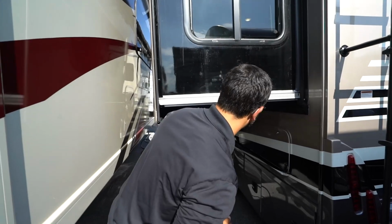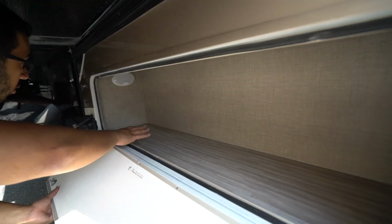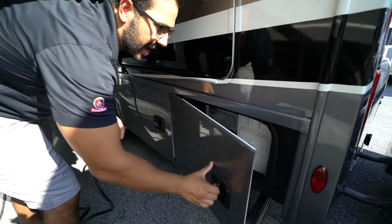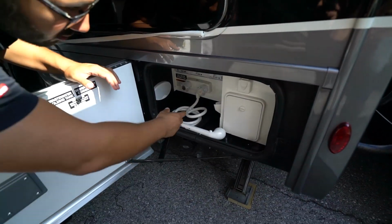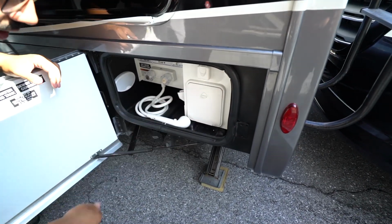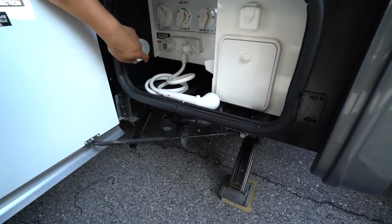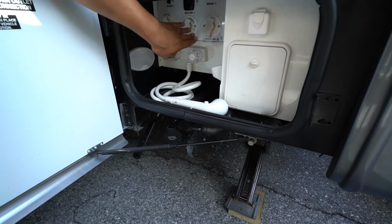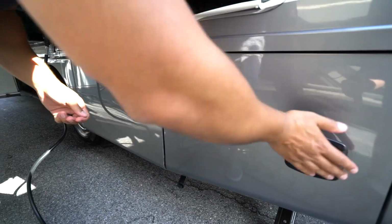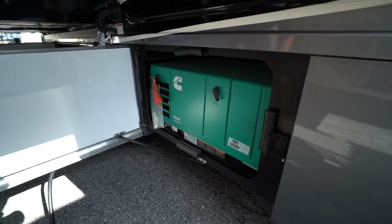If we take a look underneath and drop this down for you, you'll see good extra storage area right there, and of course that one has the light in there. Down underneath that, you have your wet bay, so outside shower. You can drop that down, gives you a spot for your sewer hose. Your cable hookup will be located right above that. You'll also see your black tank flush, your freshwater inlet, and your inlet there for winterization, making it much easier to winterize this coach.